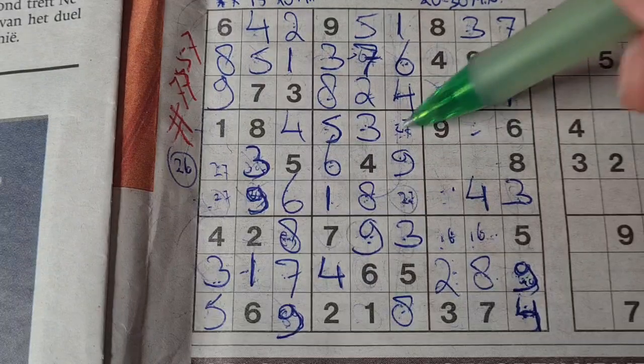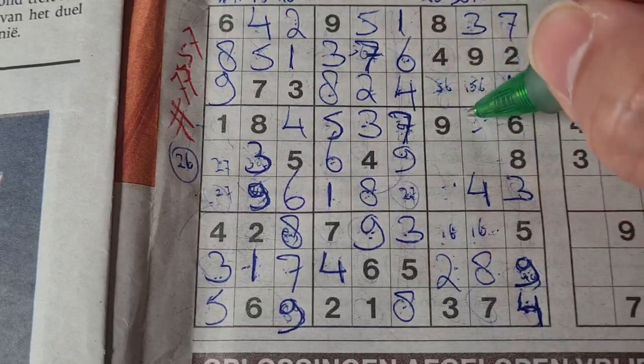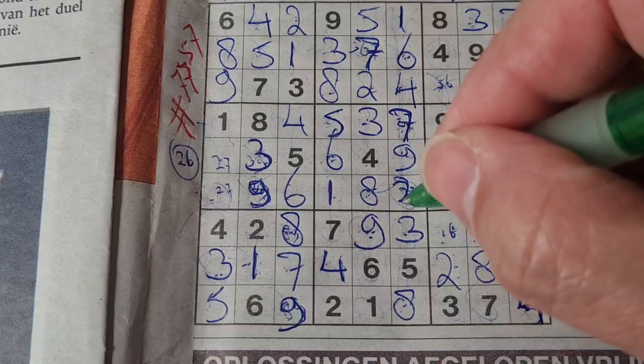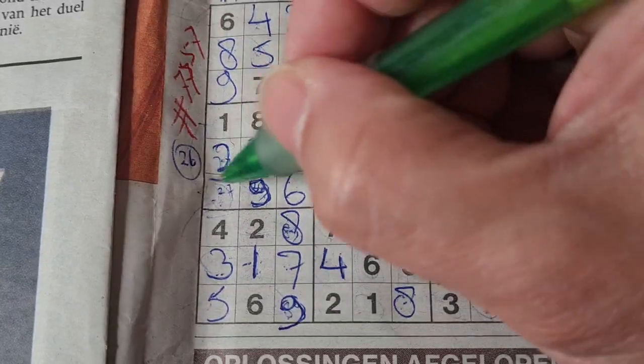Here also two numbers left, the 2 and a 7. We have a 7 in this column, no 7 there. 7 should be here, and a 2 goes there. One box left in this big square for number 2. 2 and a 7. We have a 2 in this row, no 2 there. 2 should be here, and a 7 goes there.